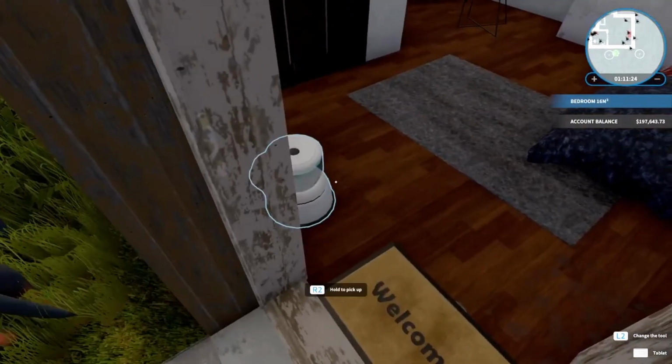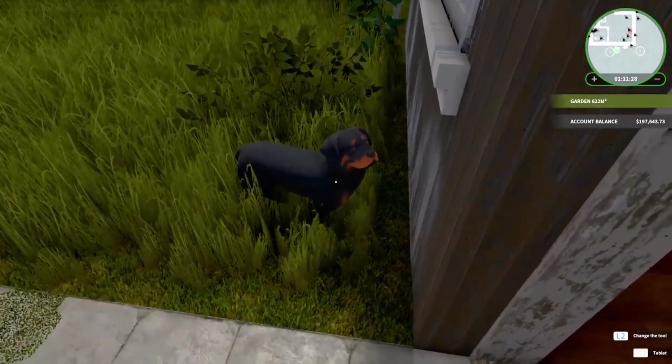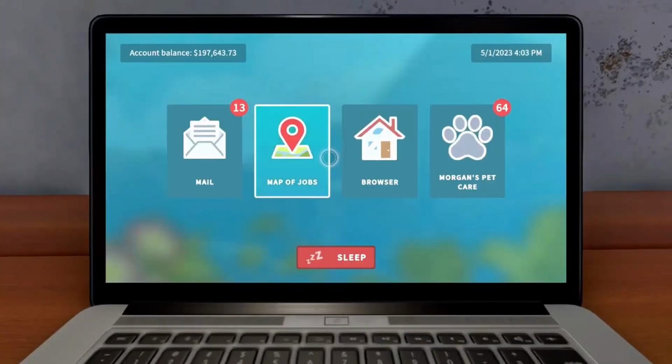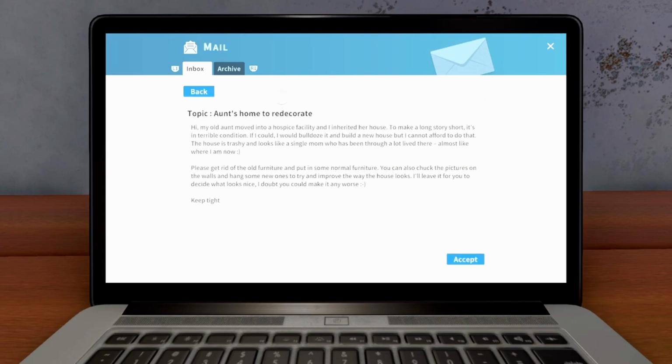Right. So, doggy need to come out short. Hello, doggy. Rightio. Let's get stuck into some crap. So, we've got quite a few things to get through. So, let's start with Amy Johnson.